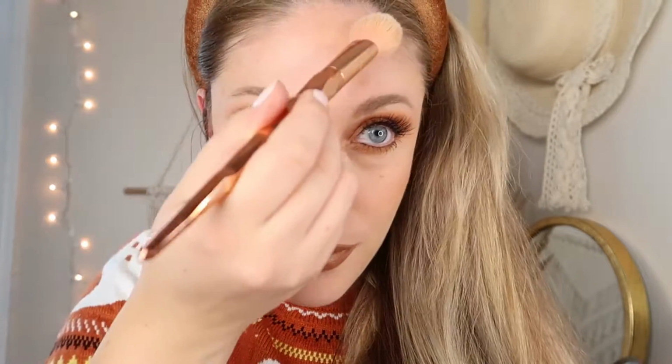Yeah, it just kind of helps make your lips more, definitely more comfortable. I'm gonna put on a tiny bit more bronzer. And that should be good.